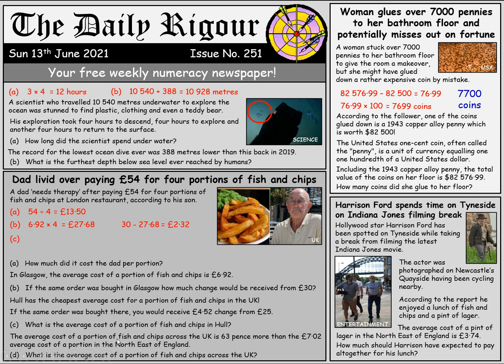So what's the average cost of a portion of fish and chips in Hull? So we need to take the change off the total amount. It's basically just doing the opposite process of what we just did. So £20.48 for the 4 fish suppers. So we divide by 4 to get the cost of 1. So that's an incredible bargain of £5.12.